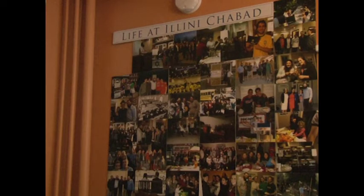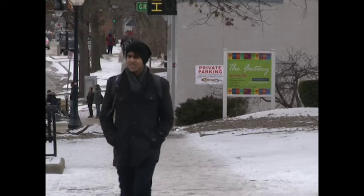Illini Chabad is ready to move forward and bring more cultural understanding to the U of I campus. We're going to come back taller, we're going to come back prouder, brighter, greater. We're not going to stand down, we're going to re-energize. In Champaign, Kara Garvey, UI7 News.